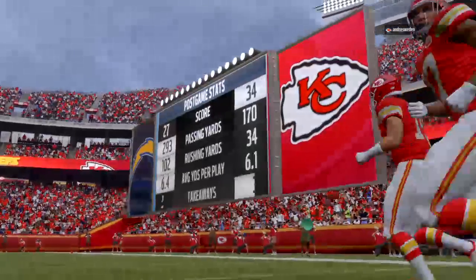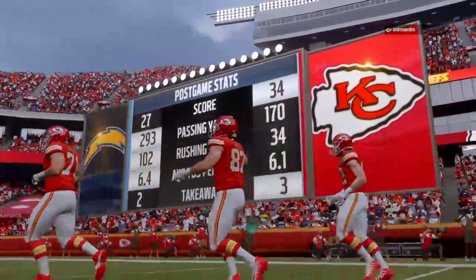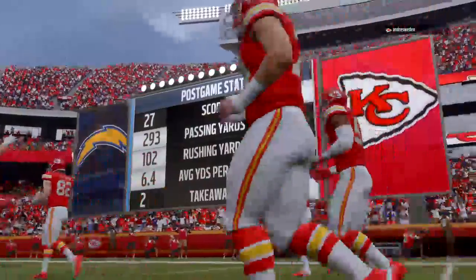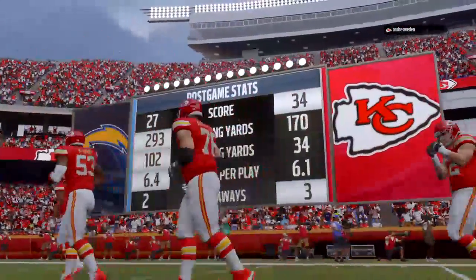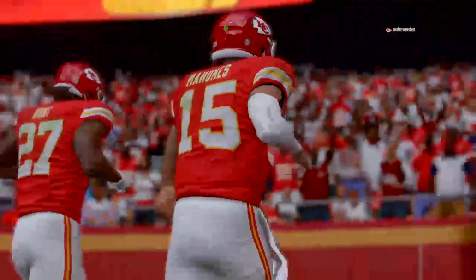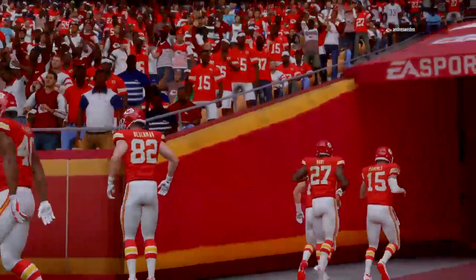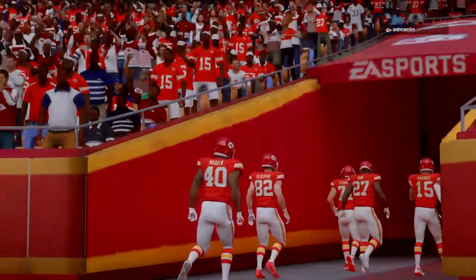So for the Chiefs, the win moves them up to 5-2 now on the year. And they will hit the road next week to take on the Carolina Panthers. Meanwhile, for our visitors, the loss will drop them to 6-2 now on the year. And they'll take this loss into the bye as they'll be back in action in Week 10.